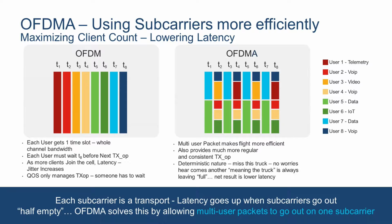But this graph is a little misleading because it makes it look like they're sending data for the entirety of that time slot. But the reality is quite different. Especially as I look at user 2 over here, he's sending voice. He's just sending a little packet. So if I were to superimpose that over on OFDM, I'm only using maybe 80% of the data that I could be transmitting during that time slot. So the 80% that he doesn't use just goes to waste, which is kind of too bad.